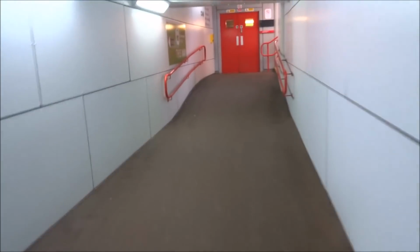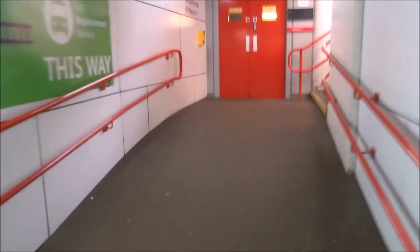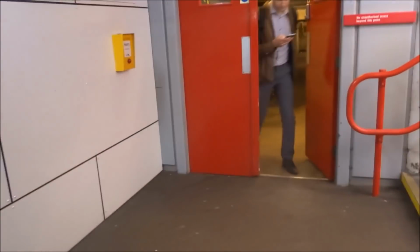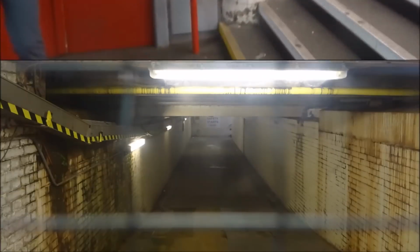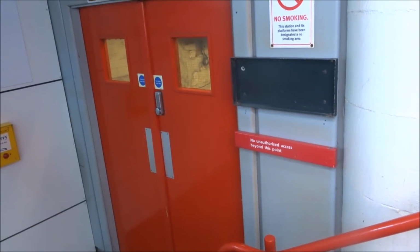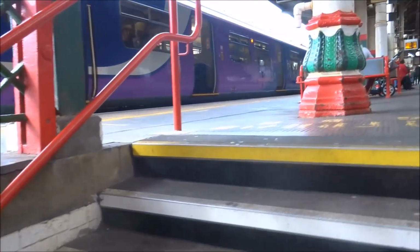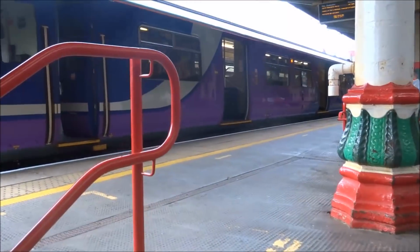So as Duncan has cleverly pointed out, quite like Crewe, the subway does continue, although in this case just to where the old platforms were. And it's clearly still in use for something because some guy just came out of there. Oh, don't tell me this is our train to Blackpool North. Yes, it is. Aww.